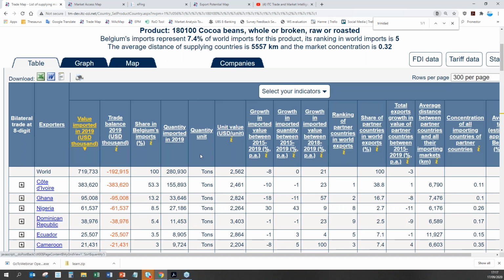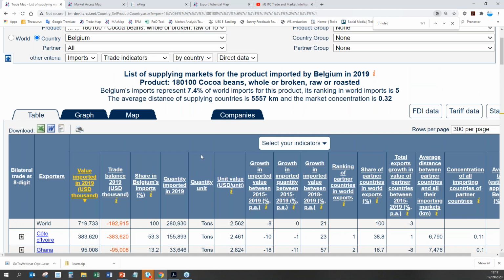Now, the next step that I'm going to do, first of all, I just want to remind you that we have already looked at attractive markets. We selected the most attractive market for me, which is Belgium. Second of all, I had a look at my country's performance in the target market. I saw that Trinidad and Tobago, even though it's a small amount of import from Trinidad and Tobago by Belgium, it's a growing import. Thirdly, I saw the competitors in the Belgian market.